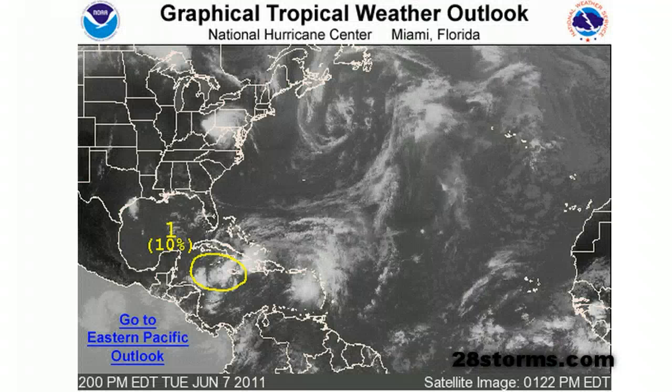This is the latest 1 p.m. tropical weather outlook from the National Hurricane Center. They are currently still highlighting 94L Invest, or the tropical low still located in the northwest Caribbean, although their chances of tropical cyclone formation over the next 48 hours have now decreased to 10%. At this time yesterday, the odds of that happening were 50%, according to the National Hurricane Center.